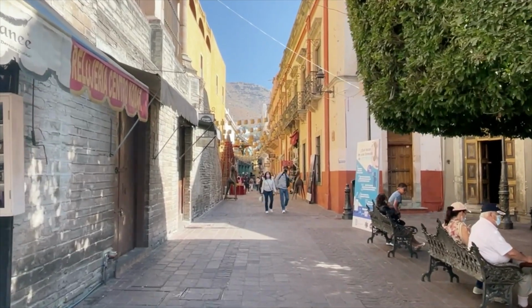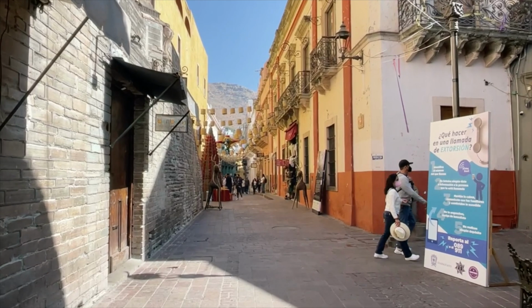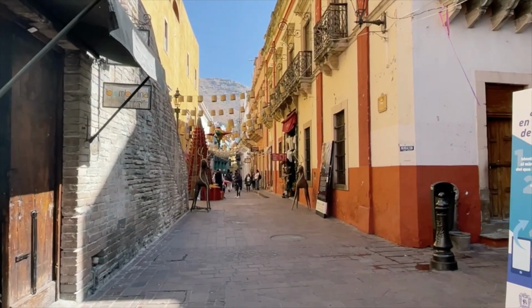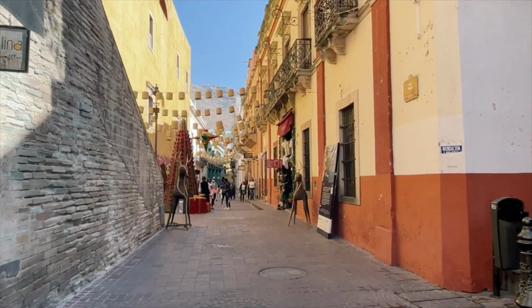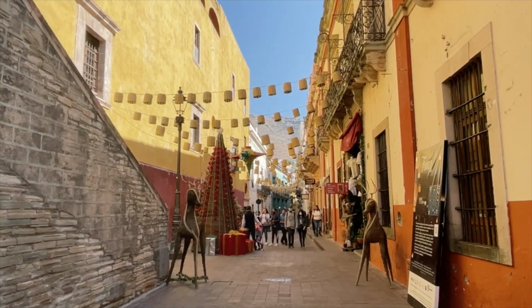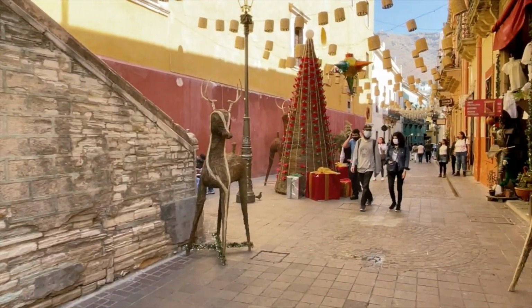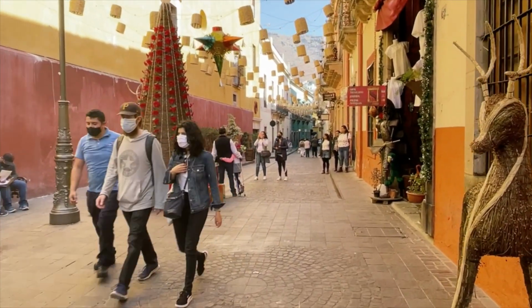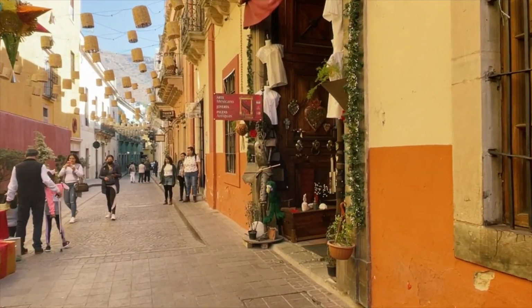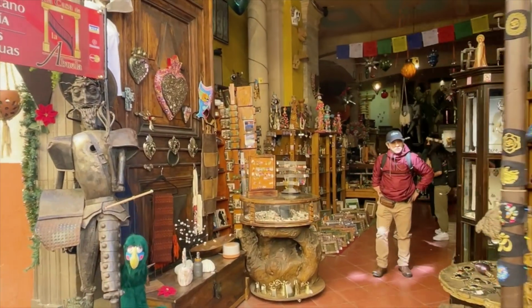Now you might think this is isolated. It's not this beautiful all over Guanajuato. And in the historic center, you would be wrong. It is like this pretty much everywhere you go. Love the details, the brick, the hanging baskets and the trees, the little shops. Just a beautiful, beautiful place to explore.